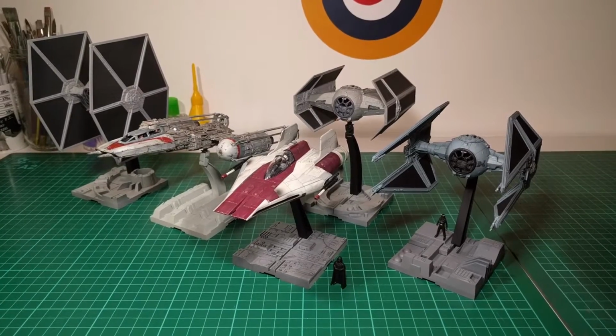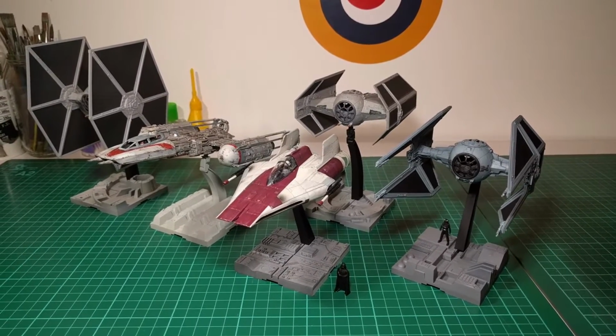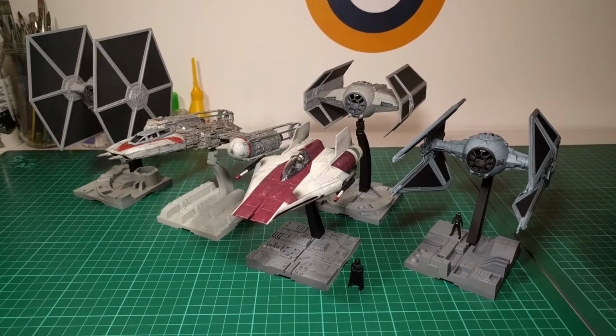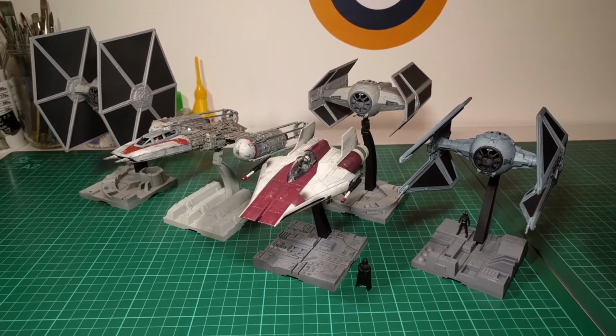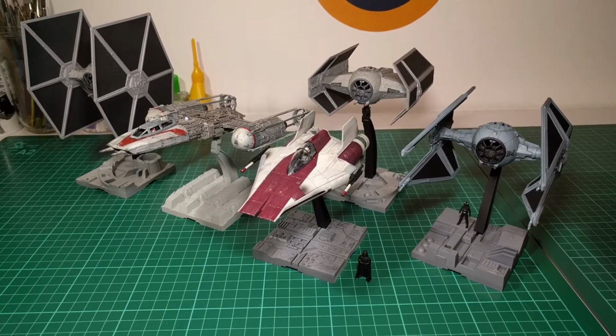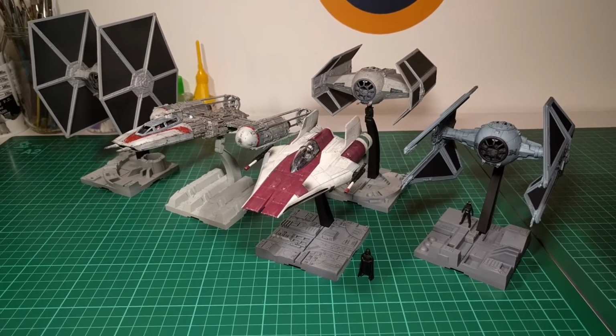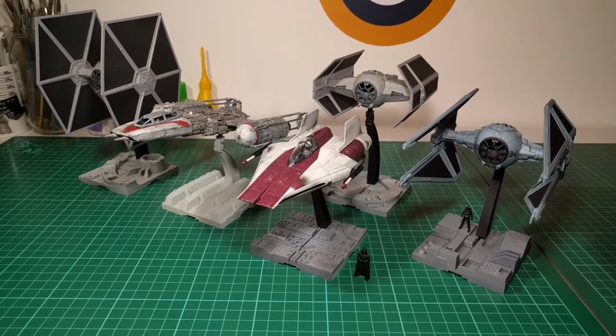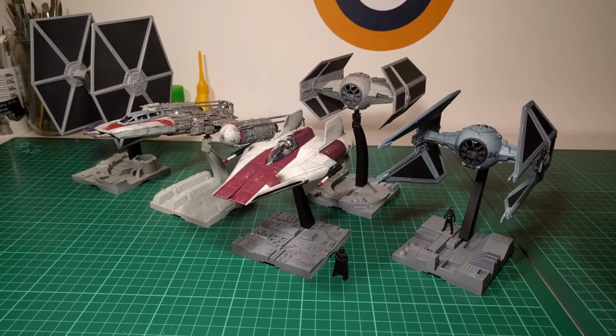Hi, Sam here at Model Chile, and I was just in the process of rearranging some shelving space, and I thought, wouldn't it be cool to get all of my Star Wars Bandai kits together and see how they compare to each other? And these are all in 1/72 scale, so they make a nice comparison of their respective sizes and dimensions.